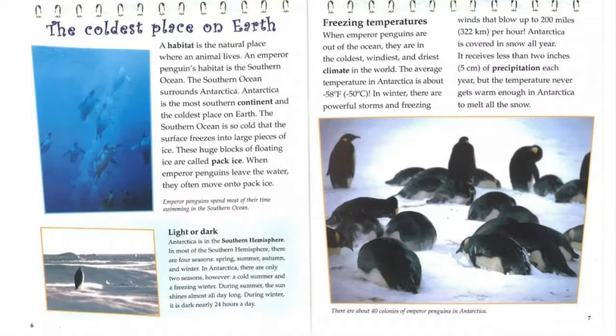Light or dark. Antarctica is in the Southern Hemisphere. In most of the Southern Hemisphere, there are 4 seasons: spring, summer, autumn, and winter. In Antarctica, there are only 2 seasons, however, a cold summer and a freezing winter. During summer, the sun shines almost all day long. During winter, it is dark nearly 24 hours a day.